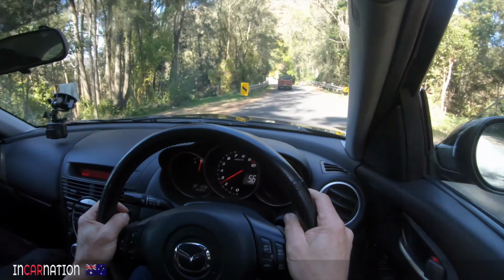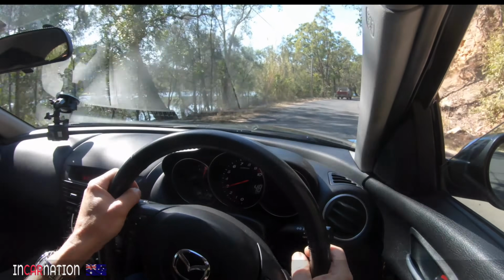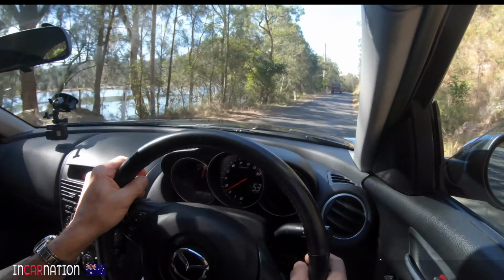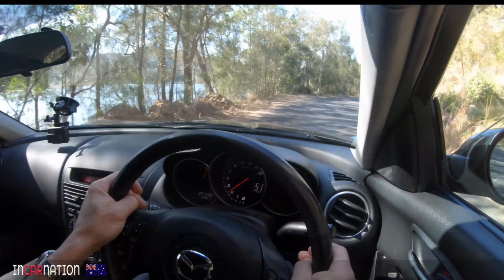This ride along here is actually very good. For 20-year-old seats, they've actually got quite good bolster support. Yeah, they're not bad. It's the base car. It hasn't got the leather seats. I actually find the cloth seats more comfortable than the leather seats. They're more appropriate for taller people because you seem to sit a little bit lower in the cloth seat than the leather seat. It gives you a little bit more headroom.